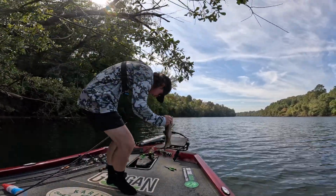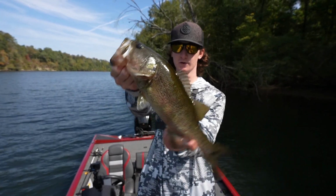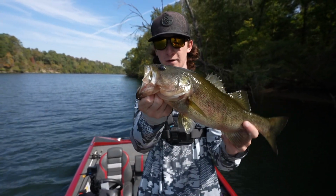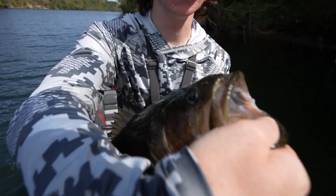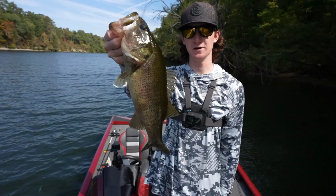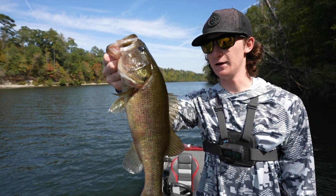Hopefully ain't no walk next to me. Oh, that's a tree. Well, there we go. Biggest of the day. Nothing crazy. Absolutely demolished the baby bull shad. Look at his eye right there. It's really holographic. It's weird looking. But man, that fish was aggressive. Let's get him back. We might be on a good big fish bite, so.